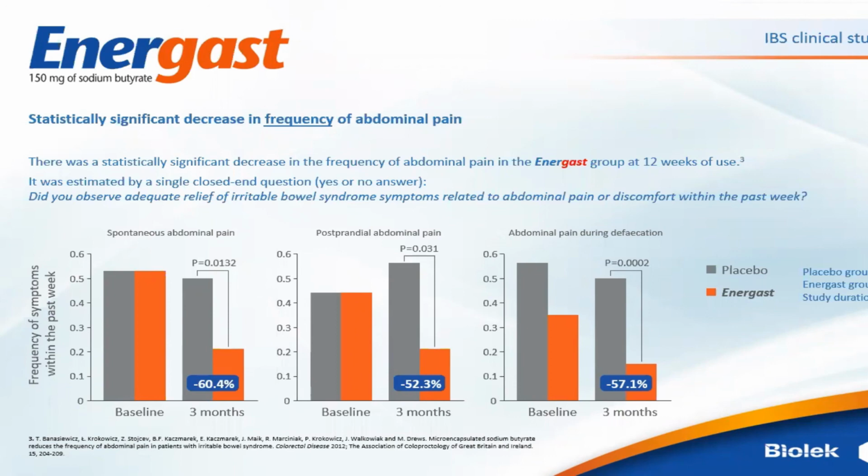In IBS patients taking Energast, there was a statistically significant decrease in frequency of abdominal pain. This is a clinical study of a duration of 12 weeks. And as you can see in the bar graphs, there was a 60% decrease in spontaneous abdominal pain, a 52% reduction in postprandial abdominal pain, and a 57% reduction of abdominal pain during defecation.